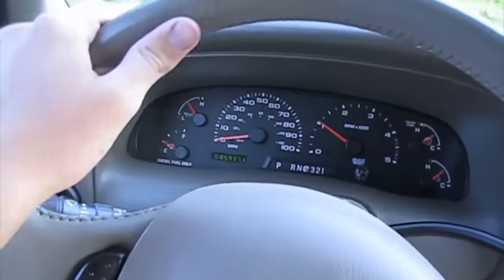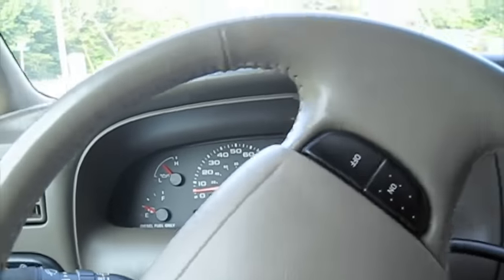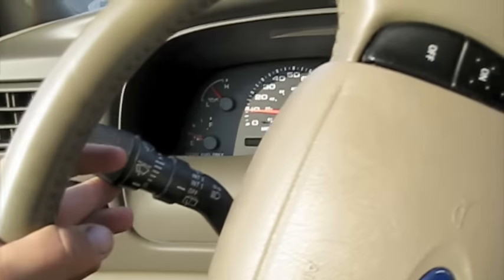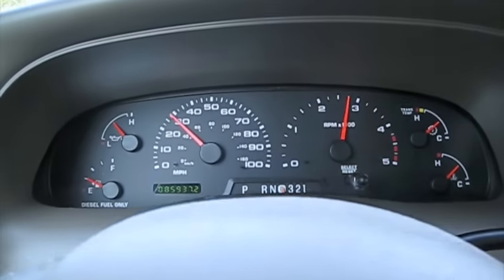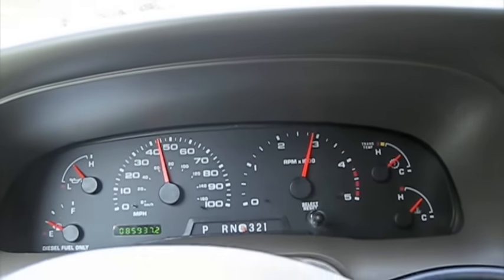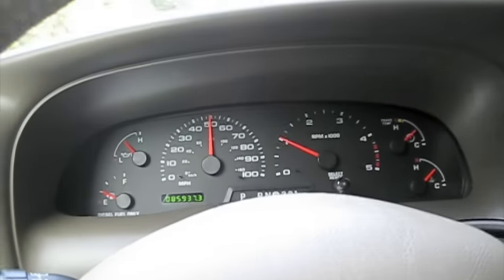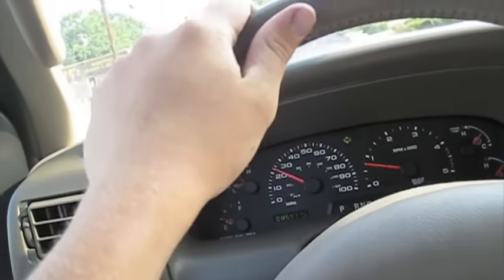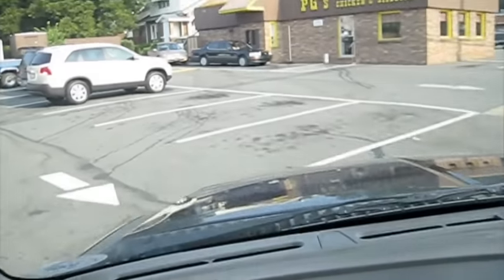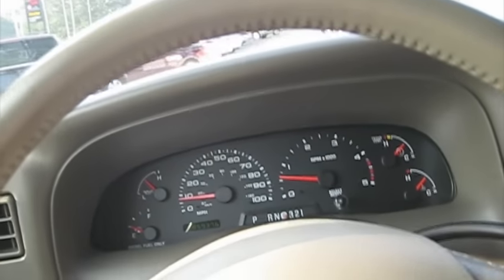Sensors. We'll do a quick acceleration pass, see how it shifts out, how the acceleration is and all that. Are such unique vehicles to drive. Gotta love it.